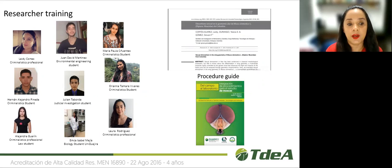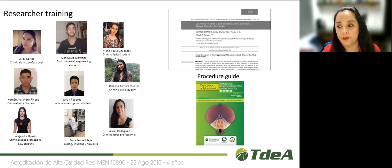Students and young research professionals are linked to the entomological collection to support activities such as mounting samples, digitalization, and writing manuscripts and publications as part of their formative process. A guide has been published which illustrates activities such as specimen collection and DNA extraction to facilitate the performance of the members of the team.